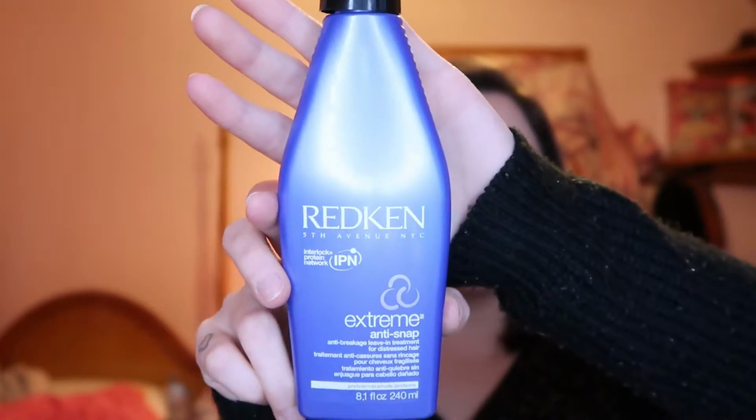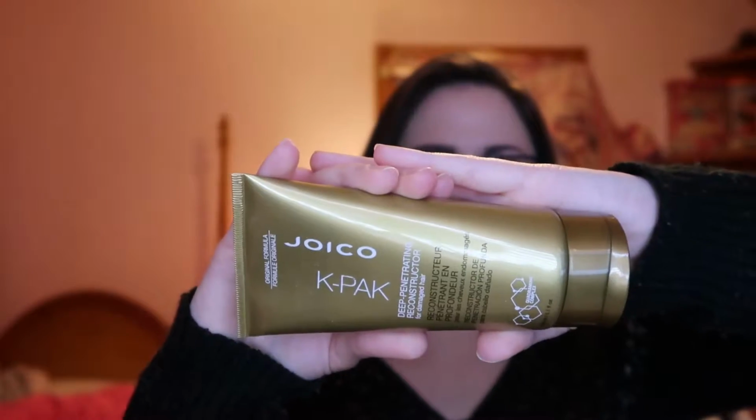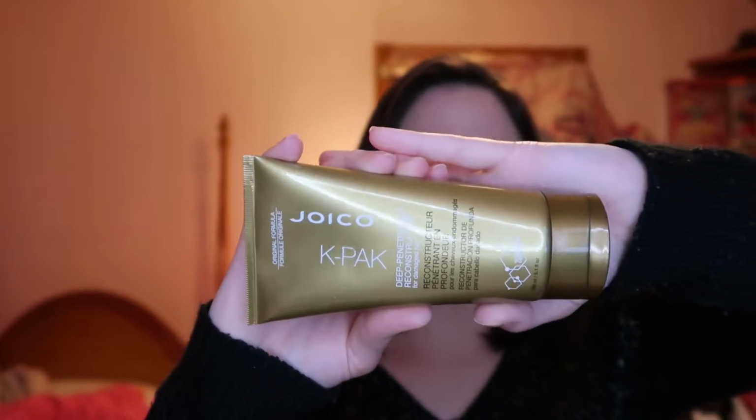The first one being Redken Extreme Anti-Snap, the leave-in conditioner. I like to put this in my hair before I dry it, after I get out of the shower, and then I like to use this Joico K-Pak Deep Penetrating Conditioner, and that is the only conditioner I've been using for about the past 2 months. And I've really seen a difference in just how my hair feels and how it straightens and all of that.